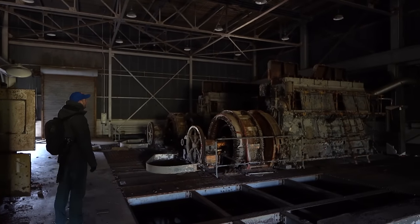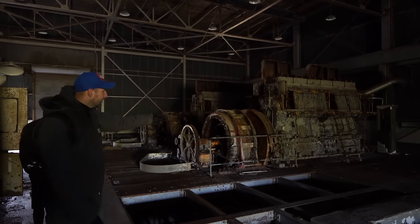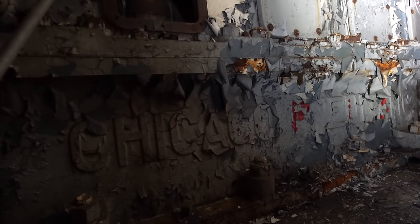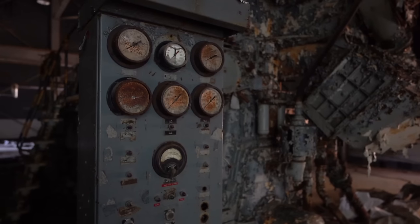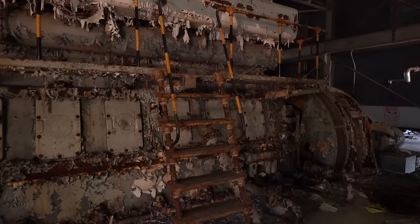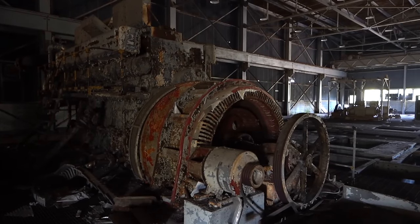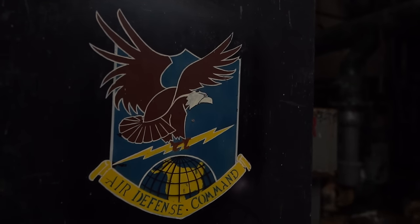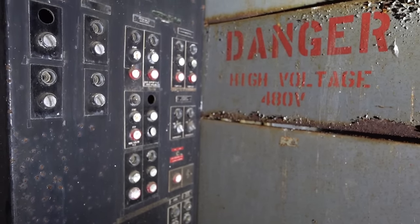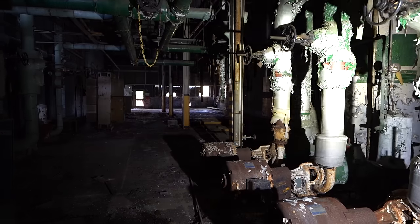Nice diesel generators. Really cool. See, it has the name on the side of it in the bottom there. In Chicago, you can kind of see it. Oh, wow, this is cool. Just a regular control panel. System chilled water pumps. So some water pumps too, yeah. Nice. Condensed water.